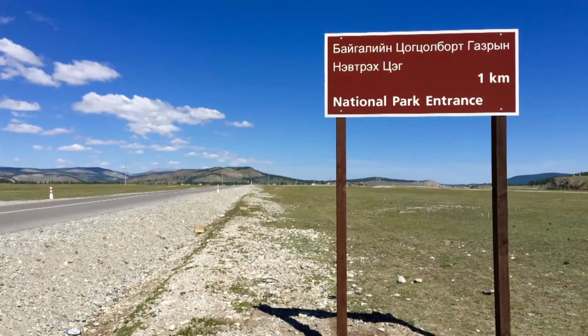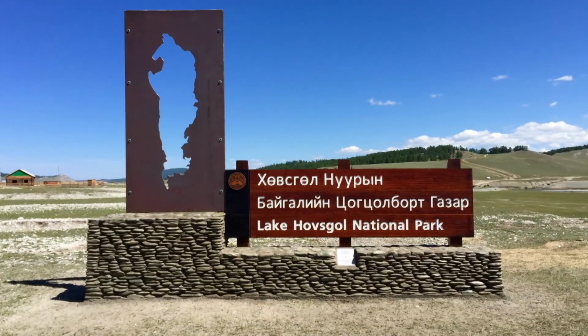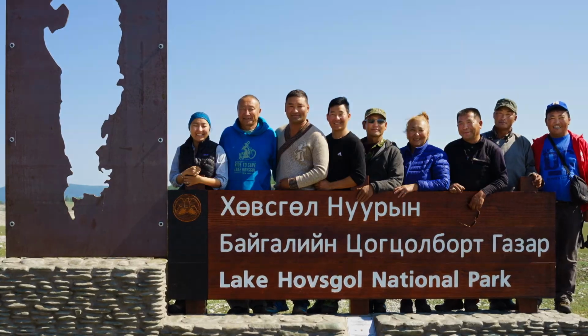In Mongolia, one of the new bilingual road signs marks the entrance to the park. In an open field, a steel cutout and large wood sign are mounted together on a stone base. A photo shows smiling Mongolian park staff members posing with the sign.